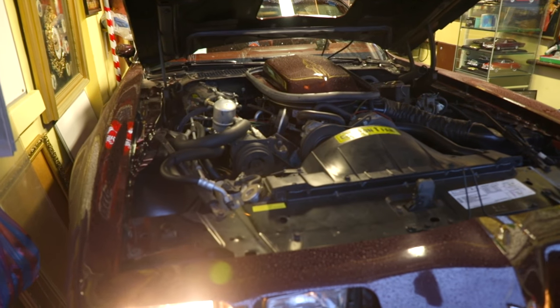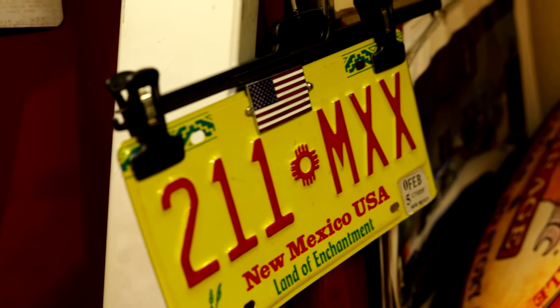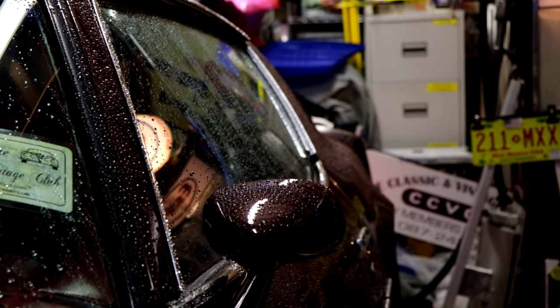This one is a 4.9 litre engine. It came from Santa Rosa in New Mexico. And it was in a museum on Route 66. It was in a museum for 25 years, and the man that had it had 11 of them in the museum. And he died, and his wife sold off all the cars. There was only 9,500 miles in it when I got it.